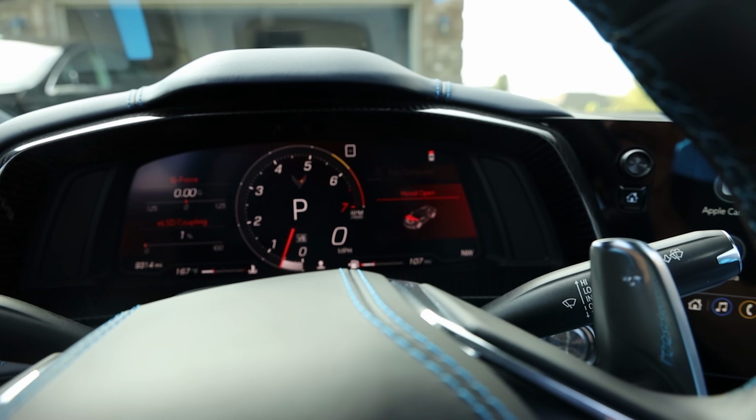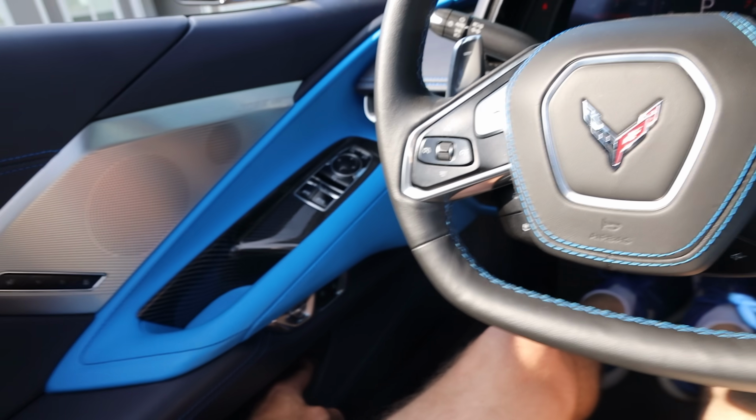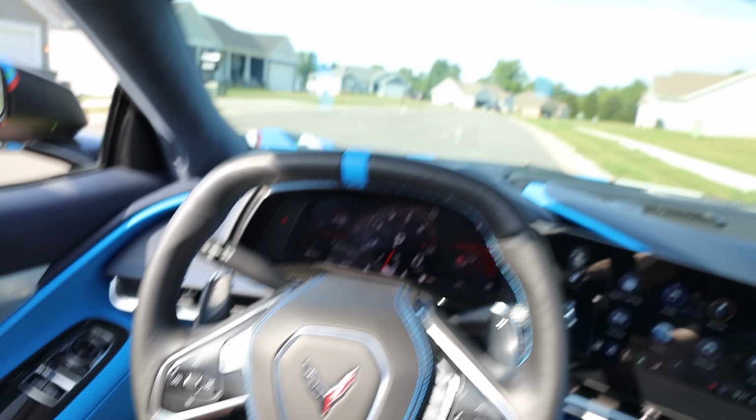There are 4 warnings. Maybe we should just drive it with the hood open and see what happens. All right, this is scary, guys. I'm doing it for you though. Let's hit the front trunk. Let's put my seatbelt on.